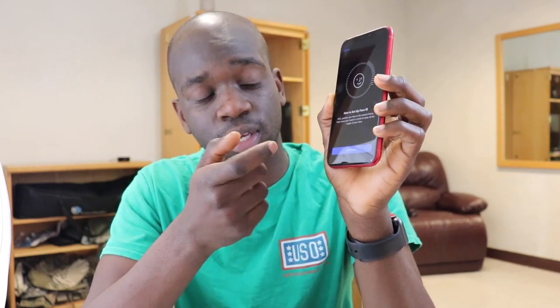It says data and privacy, continue. And now because it no longer has the home button, you now have to use Face ID. Now, how to set up Face ID. So as I'm doing the Face ID, I'm really thinking to myself, position my face, am I doing the right thing? It seems kind of complicated, but I really do hope I'm doing the right thing. And yeah, just watch the video and you'll see.